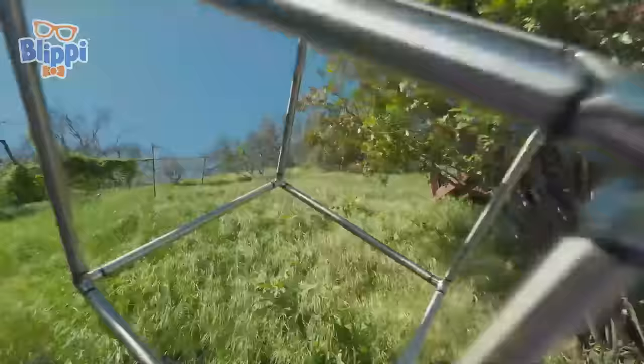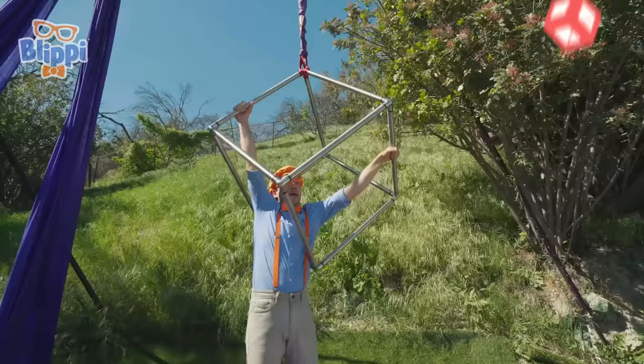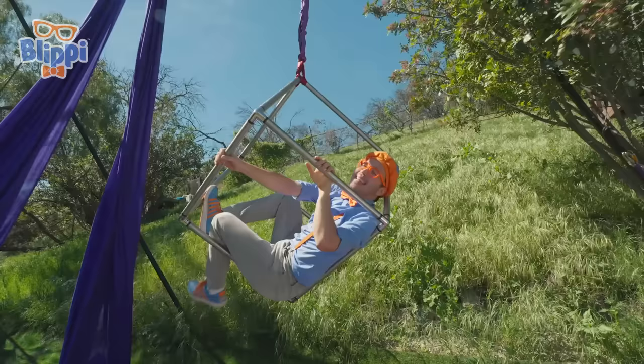Whoa, check it out. It's an aerial cube. I bet we can climb up in this. Here we go. Whoa, look. Oh, so relaxing in the cube. Yeah. Hey, do you know what a cube is?